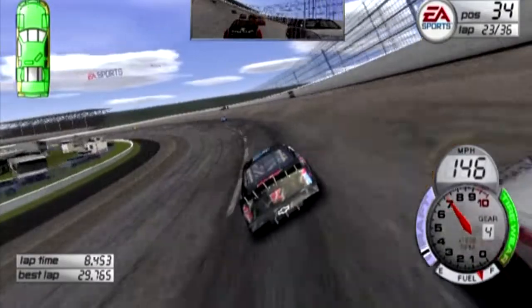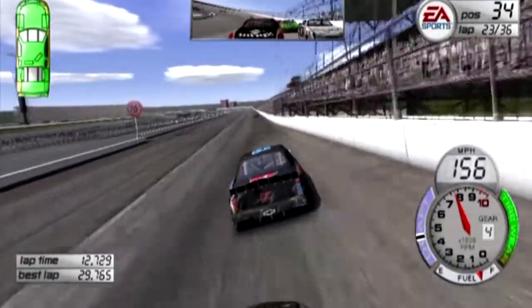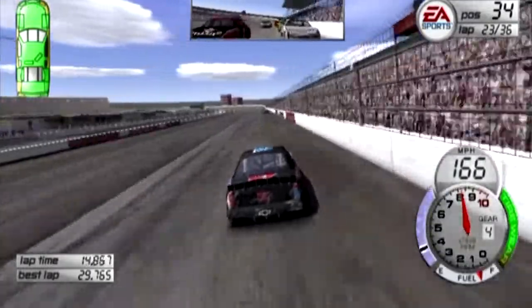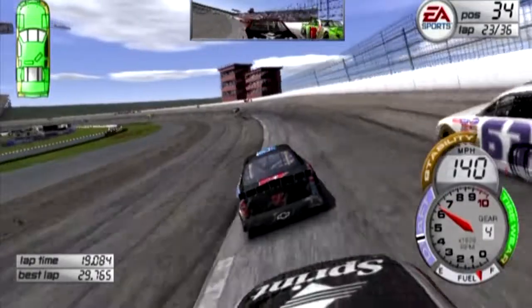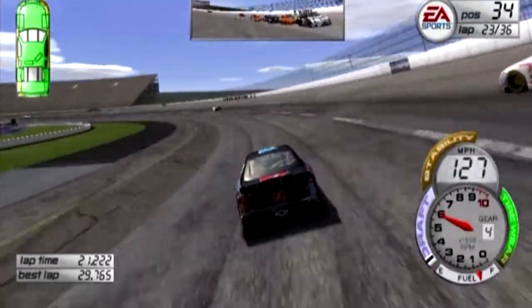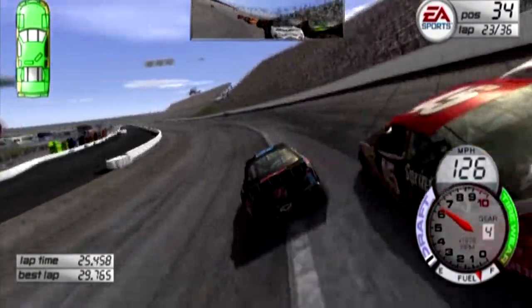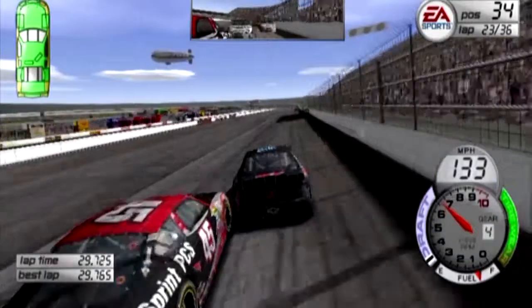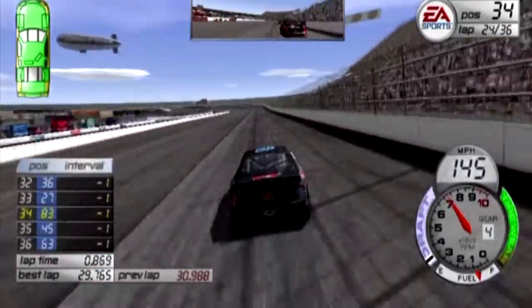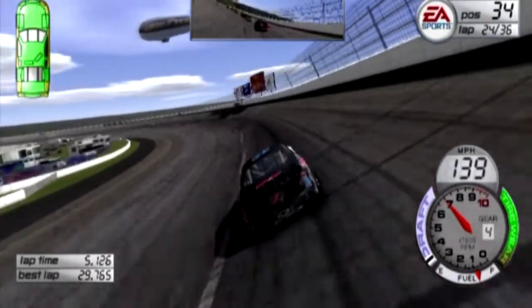I don't know if Kyle Petty is for position or not. I have to check the leaderboard next time by. Ooh boy, sideways coming off the turn that time. Alright, okay, we're inside of Kyle Petty. We'll make that work. Oh man! Where did he come from? Where did Shane Hall come from?